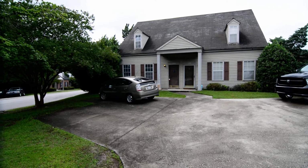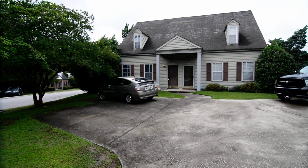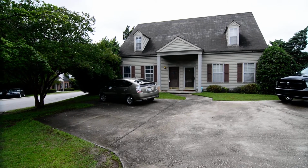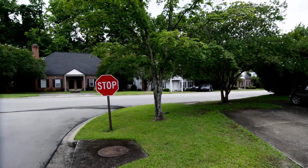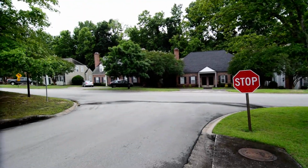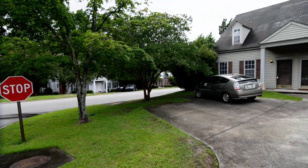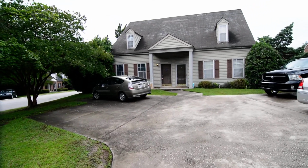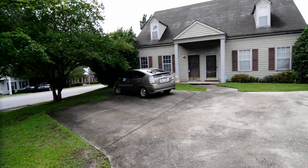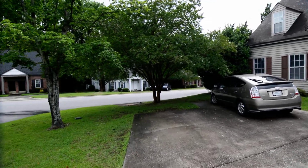Welcome to 1290 Hulon Circle. This 3-bedroom, 2-bath, duplex condo is located in West Columbia in the Lexington Commons neighborhood. Just a short walk to Lexington Medical Center. Easy commute to I-26 downtown and other areas as well.